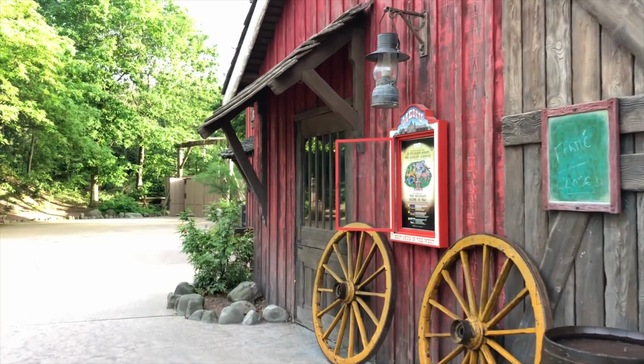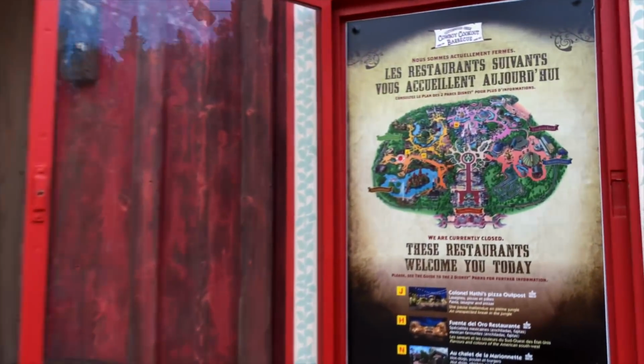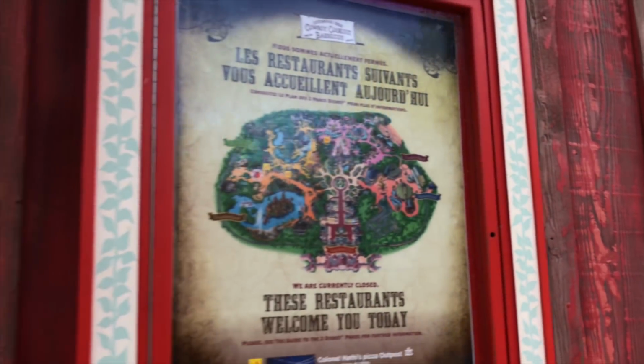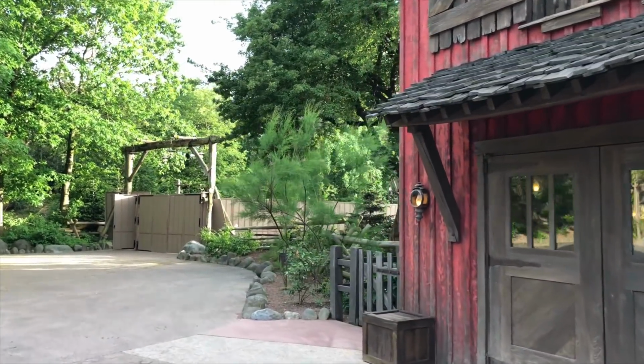I assume this shouldn't be swinging in the wind, right? I'm gonna go ahead and close it. Oh, because there's no handle on it. It'll probably reopen, but I did my civic duty, right, as an annual pass holder.